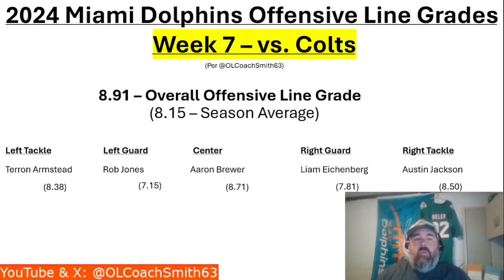Once again, we were able to have the same 5 offensive linemen start and play every snap of the game. I use the word continuity often when talking about offensive line play, and I don't think it's a coincidence that the highest graded game coincides with the first time that this offensive line has been together for consecutive games. Below each name, in parentheses, you can see each player's average grade coming into Week 7 versus the Colts.